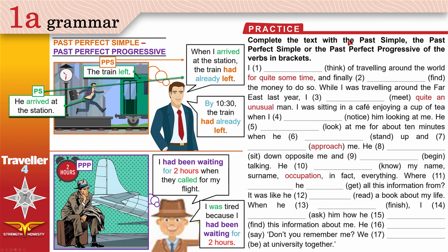Complete the text with the past simple, the past perfect simple, or the past perfect progressive of the verbs in brackets. I suggest that you go ahead and complete the text and then come back and check your answers, see if you made any mistakes. "I had been thinking of traveling around the world for quite some time." For quite some time means it's been a while since I started thinking about this. It's not something new. "And finally, I found the money to do so."